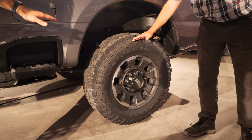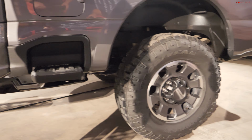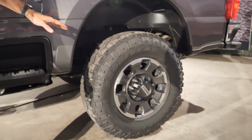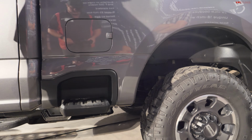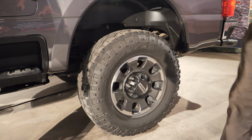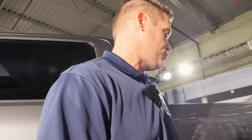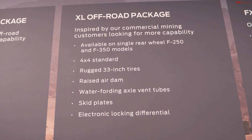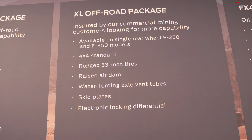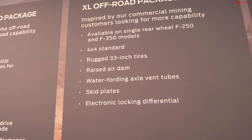The Tremor has a little bit of a lift on the front with the leveling kit. We actually kept the ride heights the same as the standard XL truck on the front, knowing the guy's in and out of the truck all the time, so there aren't any pain points getting in and out. We gave the XL Off-Road a raised air dam. We've taken the Tremor powertrain vent tubes, so you can go through deeper water. Skid plates are standard, and we gave the electronic locking differential as standard too.